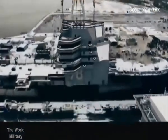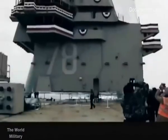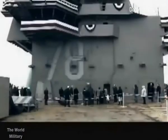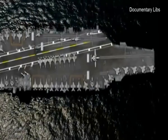By moving the island to aft, we've really improved the layout of the flight deck. So when aircraft land, they'll be able to come back, refuel, and rearm in kind of a pit stop type of a model, really kind of modeled after NASCAR.